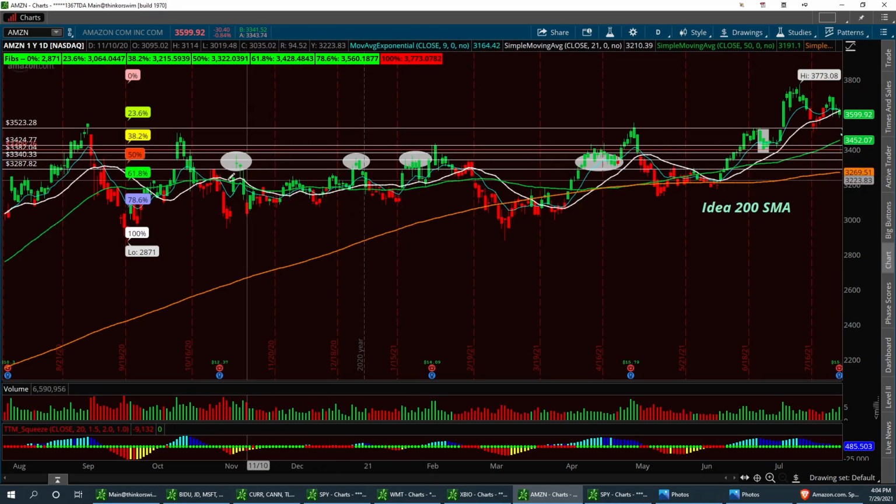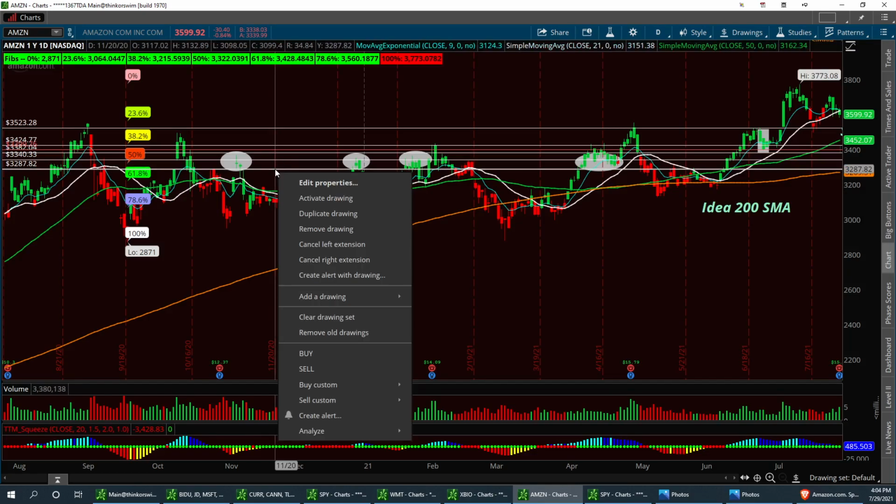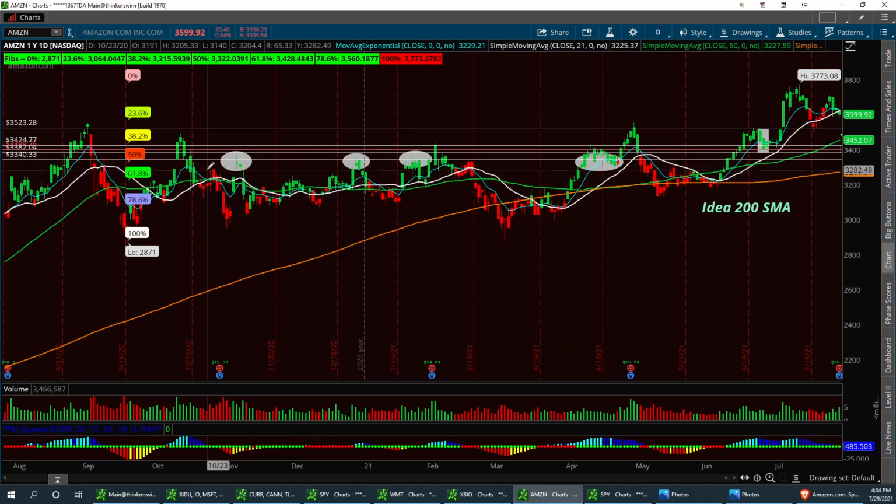It always changes when I go in here, but I'm looking at these candles right here. I could probably go up a little bit higher than that. Let's do that. We're going to take this off and go a little bit higher. There's a good spot. 32.90.49.